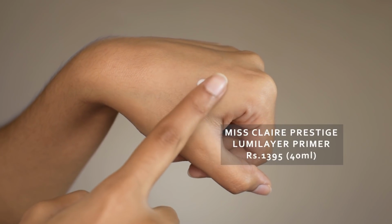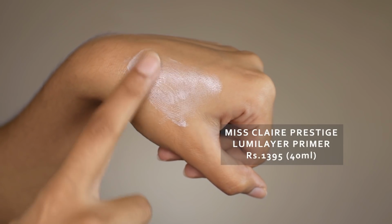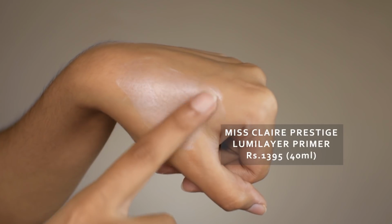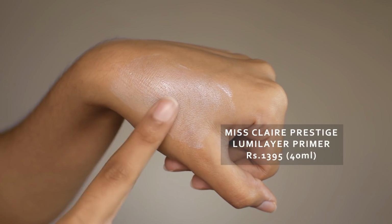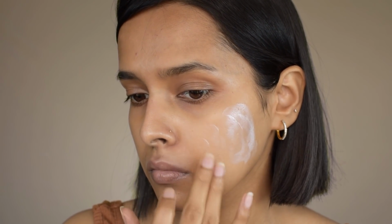Next up, I have the closest dupe of the M.A.C Strobe cream. This is the M.A.C Lumilare Primer. This retails for rupees 13.95 for 40 ml of product. Now, I know that this is a bit more on the costly side, but this is the closest dupe of the M.A.C Strobe cream. Trust me, when I show you the consistency, you will not be able to see any difference. Plus, this primer also has hyaluronic acid and niacinamide.